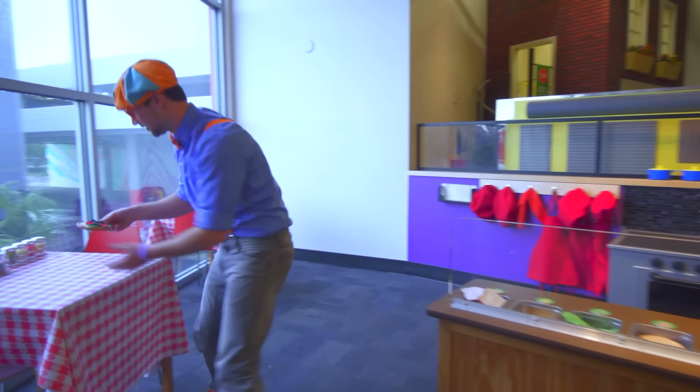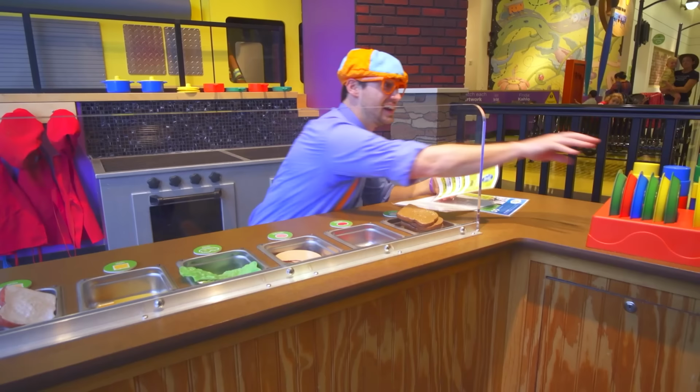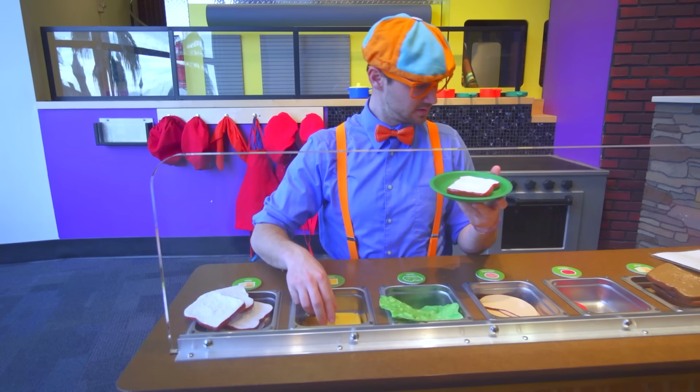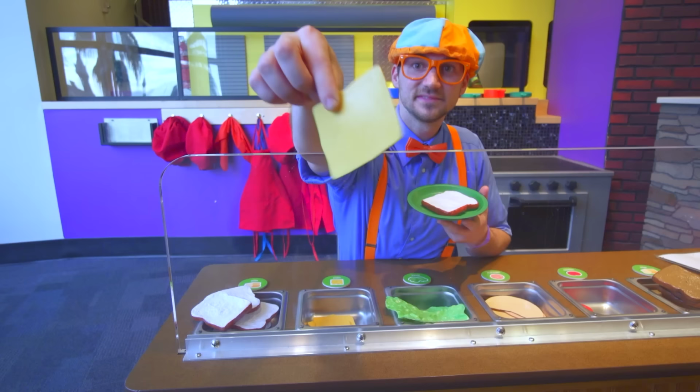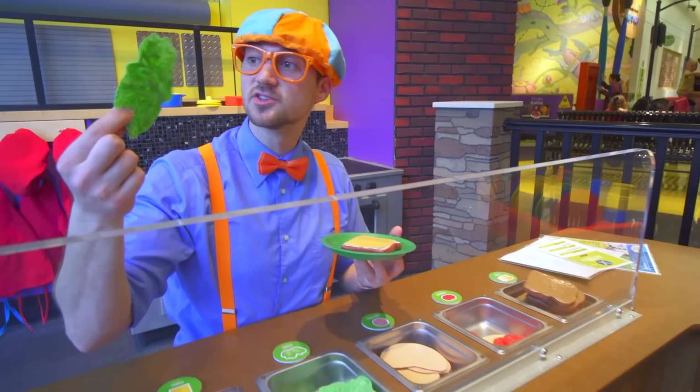Ooh, what's over here? This is where you can order sandwiches. Would you like a sandwich? Yeah, I love sandwiches. Let's start with a plate and let's add 1 piece of bread, okay? And would you like cheese? Yeah, I like cheese. Yum. Put the cheese on the bread. And, ooh, do you want lettuce? Yum. Lettuce is so tasty and healthy.